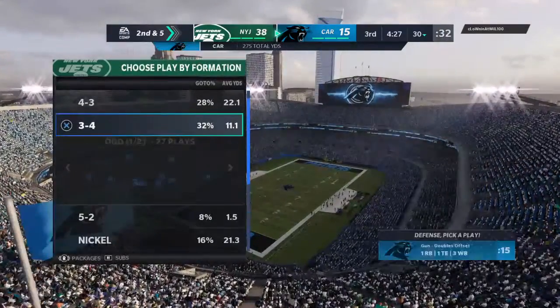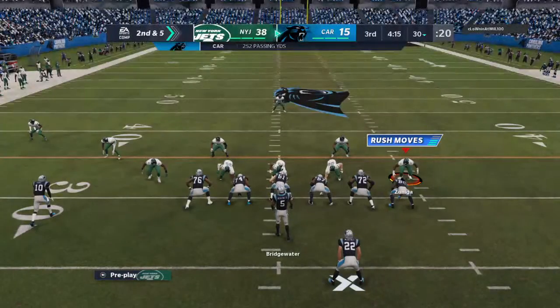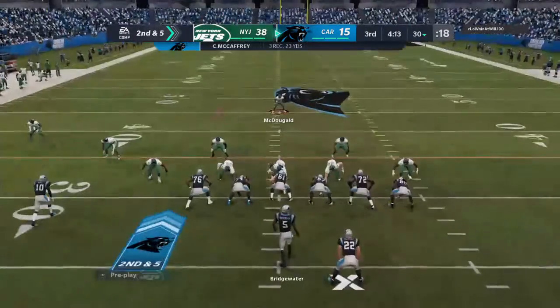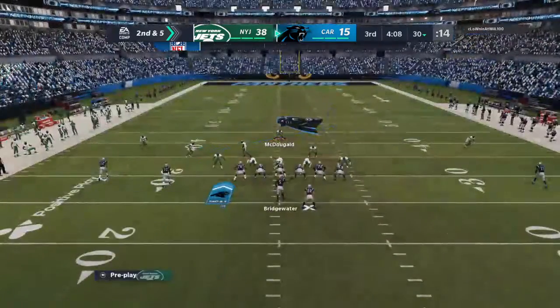For a second there, I thought that might break big. Screen pass, looked like it was coming together, looked like there was an opening. Still, ended up with a solid gain. Ball on the 30. They'll come up with a 2nd and 5.